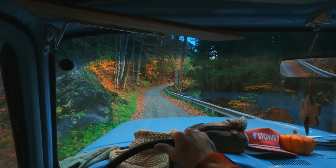And even though some trees were stripped early, the forests still had most of their fruit.